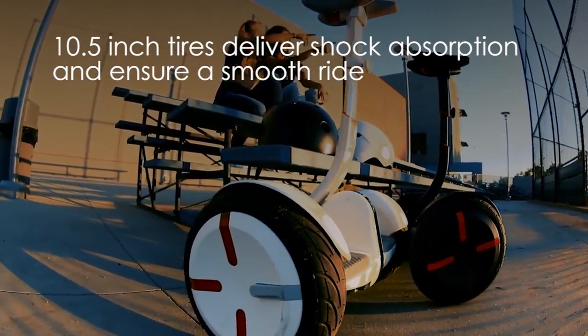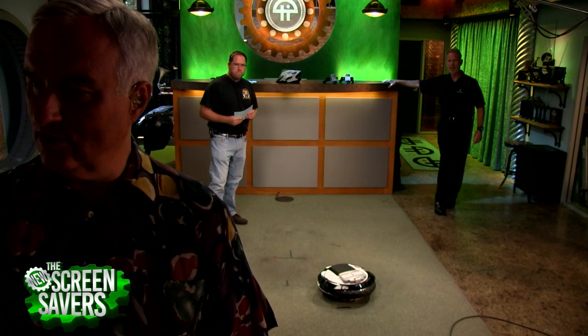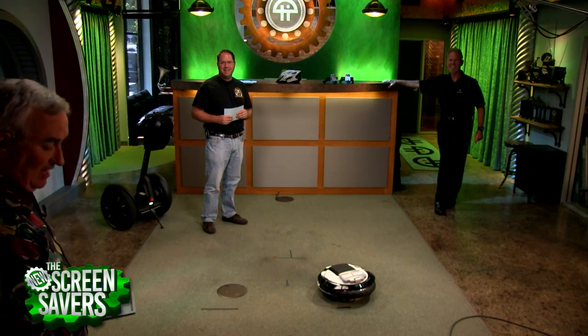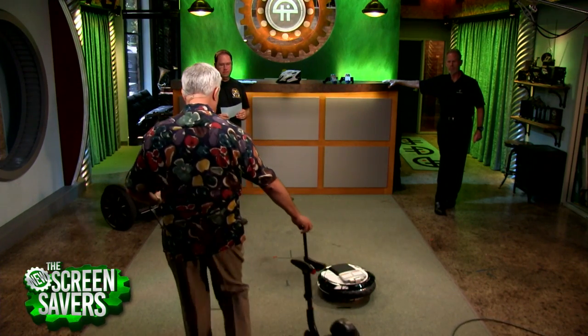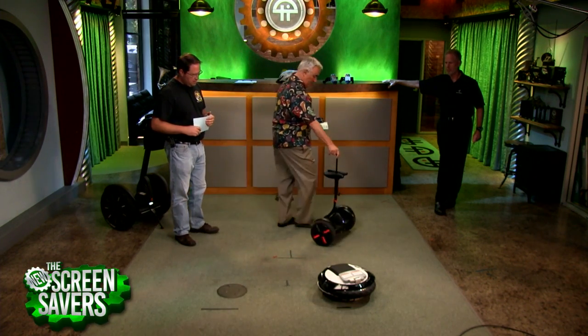Well, it's pretty cool. I have to say it feels pretty comfortable, besides all the battery stuff. It's a little strange. Whoa. And that's another thing that I like over the Segway. If you do that on a Segway, you're going to get some strange experiences. But this, it just stayed there. Yes, I just hopped off.